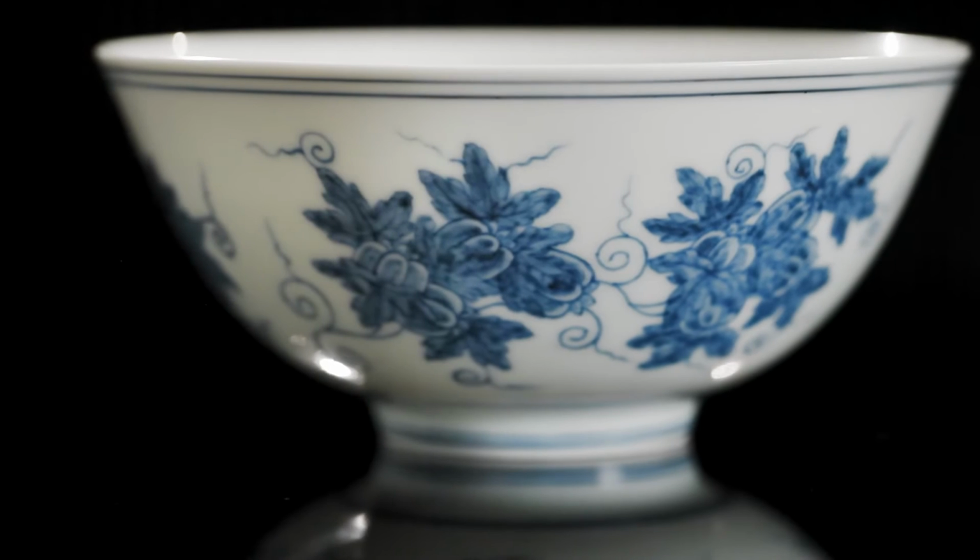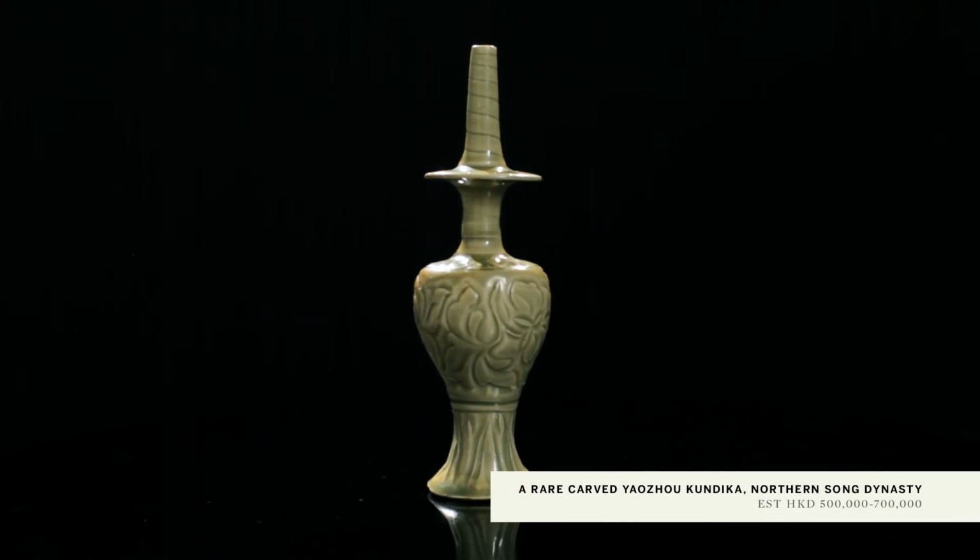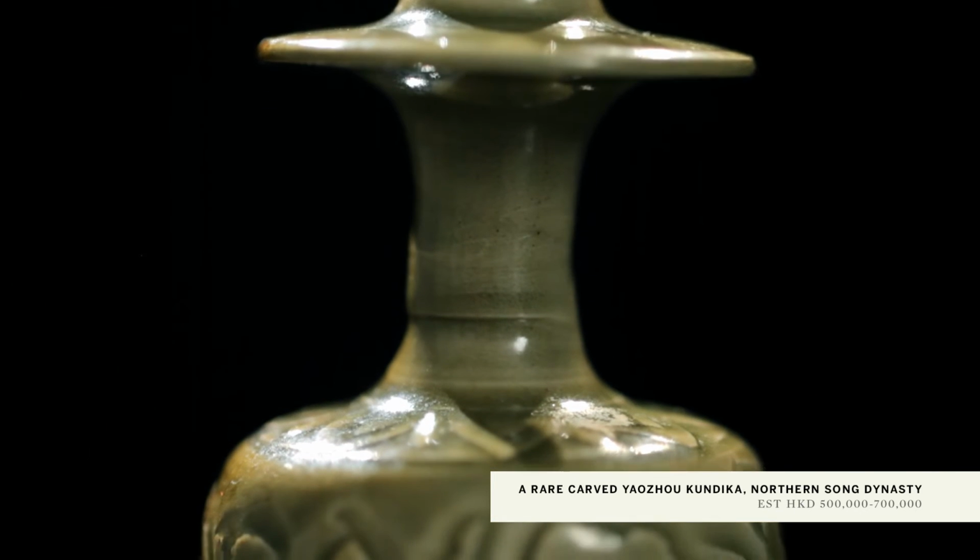of the objects. From the Sung dynasty, there's a very rare kundika, which is a holy water bottle. It comes from the northern Celadon kilns of Yaozhou. It's extremely rare, there's only one other piece in the world.